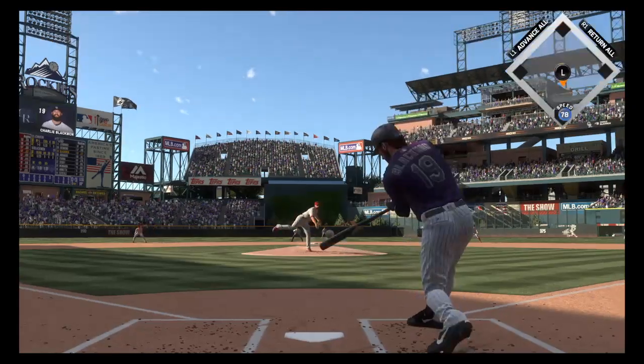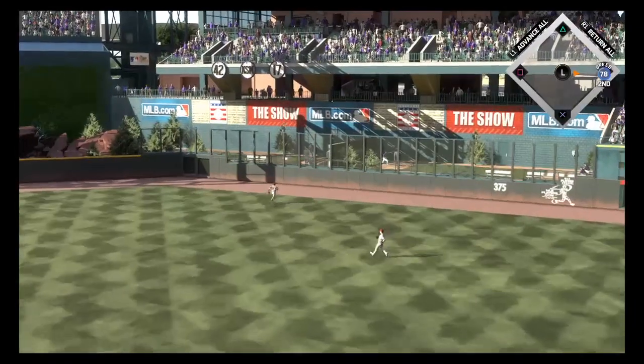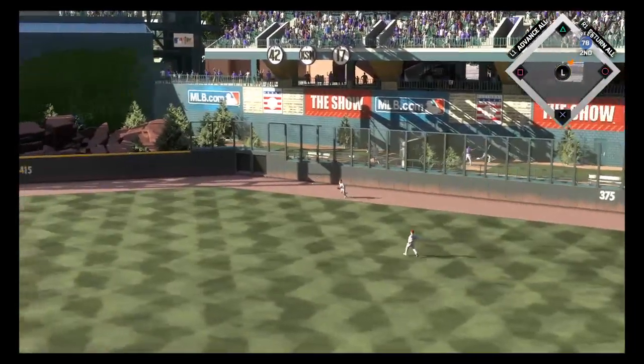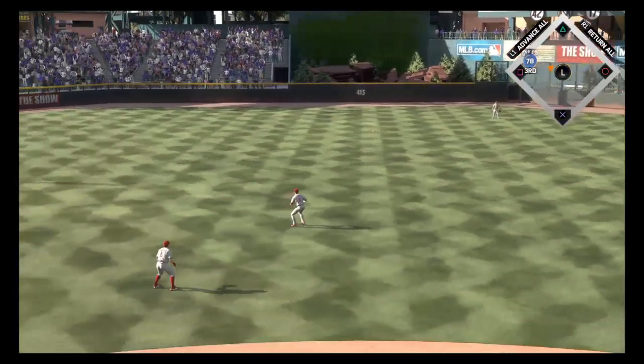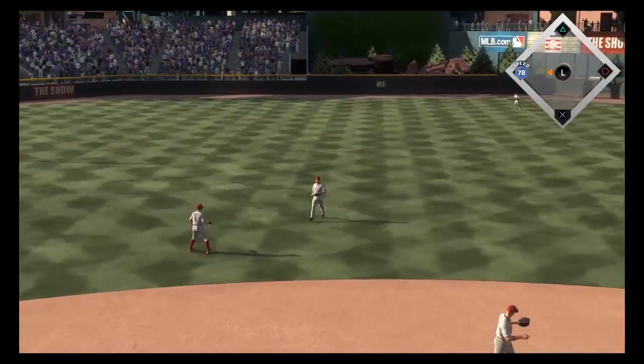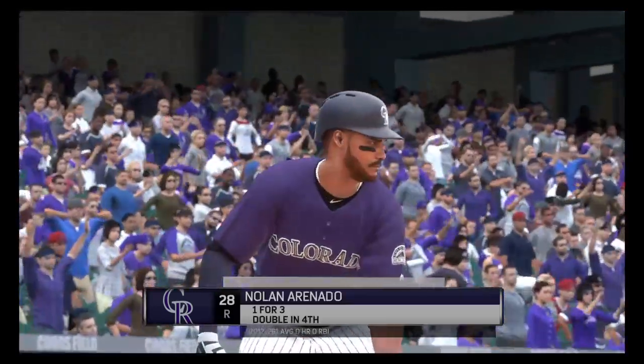Center fielder. A swing and a drive sent out toward the gap. Trout going back at the track, but he can't get to this one. It's off the wall. He's around second now as they're still searching for it out there. And he's going to make it. The winning run at third with nobody out.